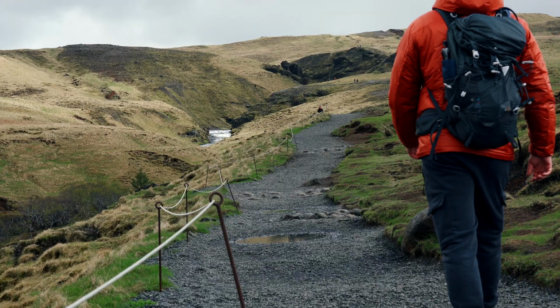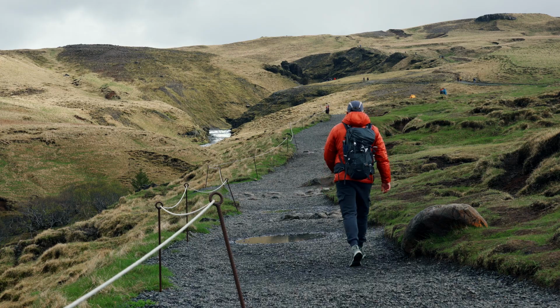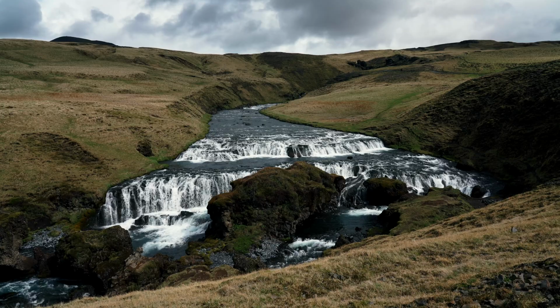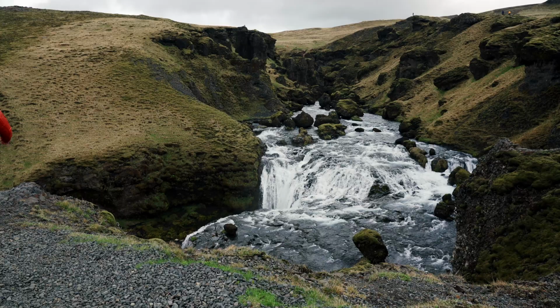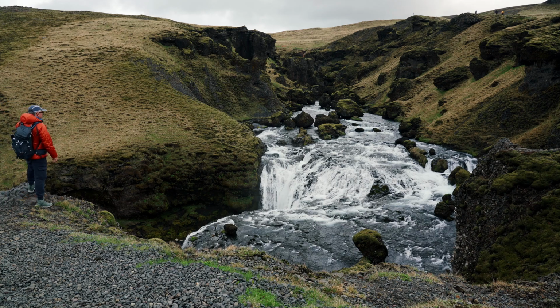the right of Skogafoss and onto the legendary hiking trail leading to the pass Thorsmork, which is about 22 kilometers in length. However, if you're not up for the full hike, just a few kilometers into the trail will be more than worth your time and effort.